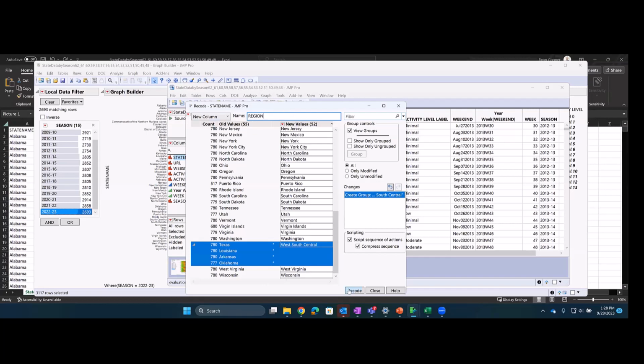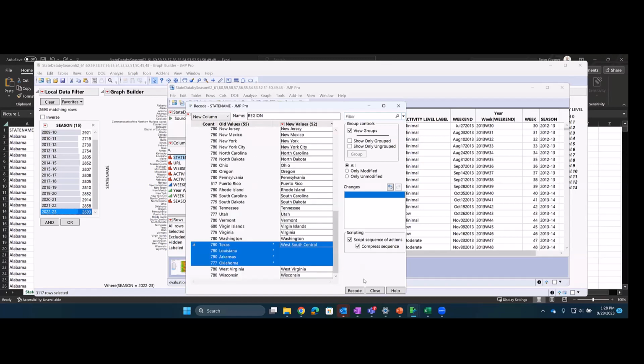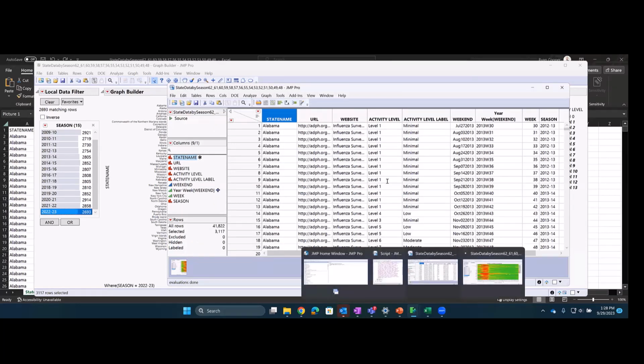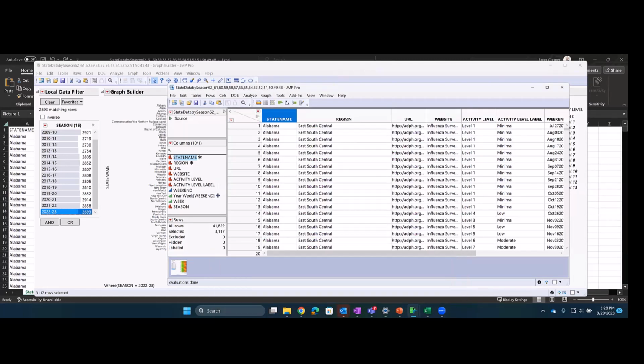So if I clicked recode right now, it would just recode this section. I obviously have more to go, but I'm not going to show that right now because that would take a long time. So I have a script that I'm going to run that basically does this after the fact, but initially you would have to recode all of these and then click recode to get your next column. So just assume I clicked recode and that it works, but I'm actually going to run this script instead. There we go. So now I've got my region column with everything coded that way.